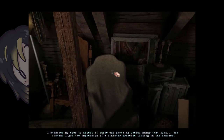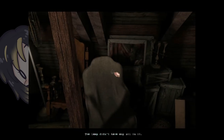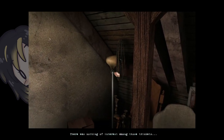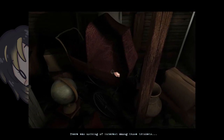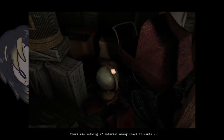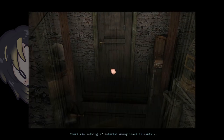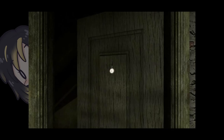Alright, that's what I'm supposed to do. Straining my eyes to detect if there was anything useful among the junk, but instead I got the impression of a sinister presence lurking in the shadows. Use this? The lamp didn't have any oil in it. Ah! Something of interest in these trinkets. I kept checking the entire place out then. Wouldn't you say there's something I'm missing?